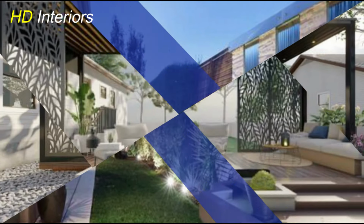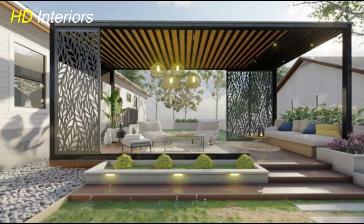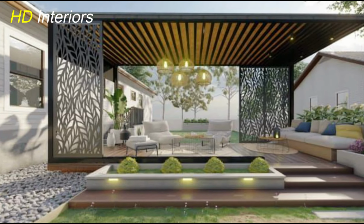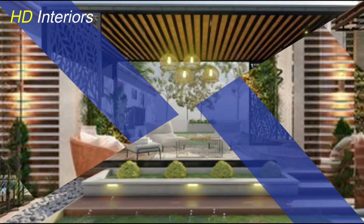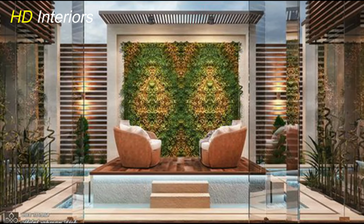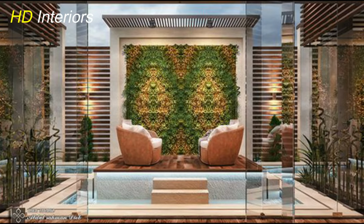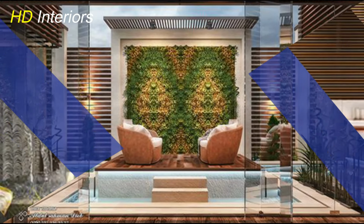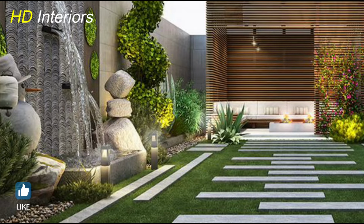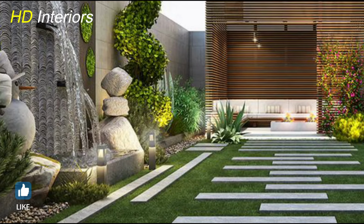The indoor-outdoor flow patio seamlessly blends interior and exterior spaces. Continue your indoor flooring outside for a cohesive look. Large glass doors blur boundaries, allowing natural light to fill both areas. Add an outdoor kitchen for entertaining, matching indoor decor for a cohesive feel.